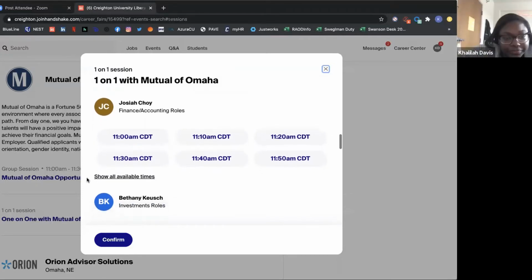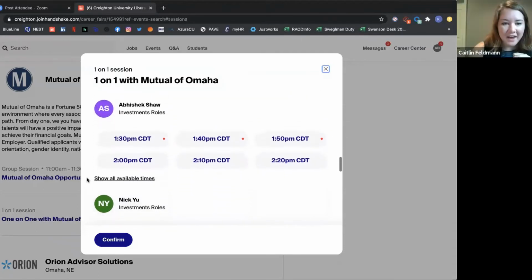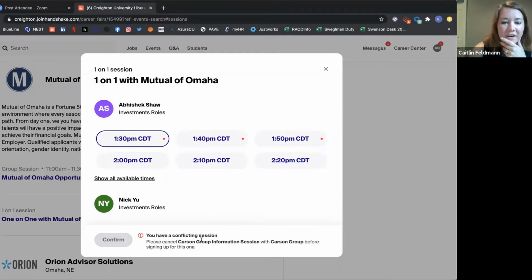Okay. I want to show you all how it's going to block you from being able to do that. Perfect. There's one for, yep, any of those are great. Hooray, you can't actually click that. And it's even showing you a red button up here at the top saying, nope, you can't sign up for that. You're already in a session. It also is telling you you could cancel that session with Carson if this is the only time that you can actually meet with the one-on-one.